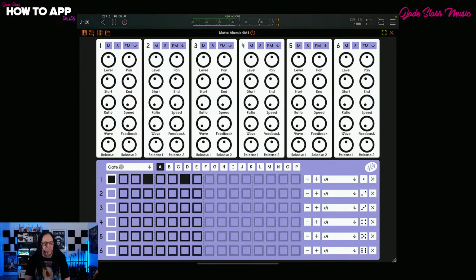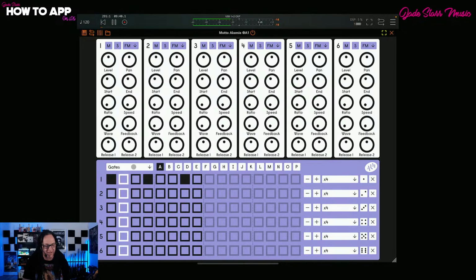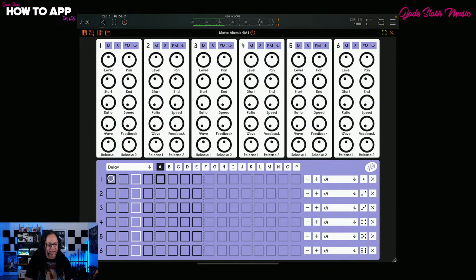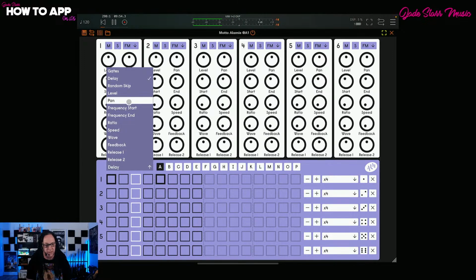Now, the first one in here is the gate. And the gate is pretty self-explanatory. It creates a note, right? It's actually putting in a note in there. So whenever you put one in on the gate setting, you also have a delay in here. And to activate these delays, you switch down to the next section, which is delay.